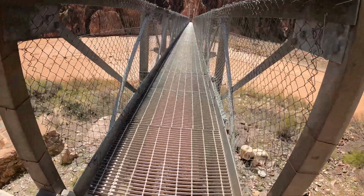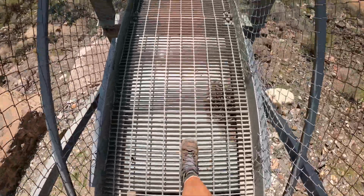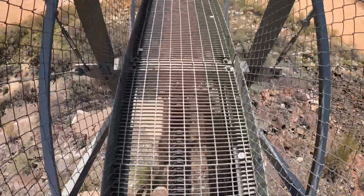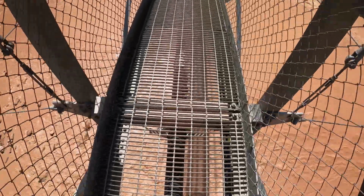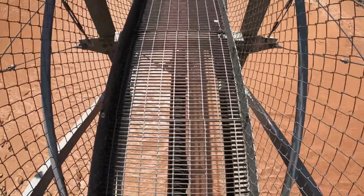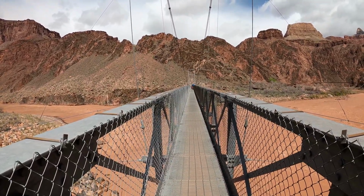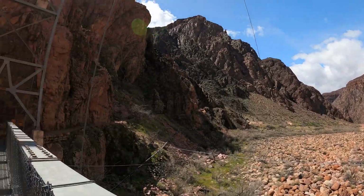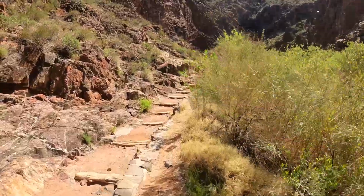This one, unfortunately, you can see right through the bottom. If you're afraid of heights, this is not the bridge for you. This bridge shakes as we move. It's kind of freaky. All right, time to go back up top. Let's do it. We just got to mile 10.